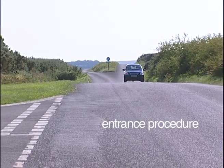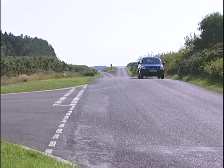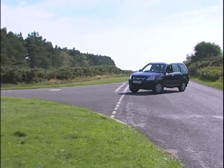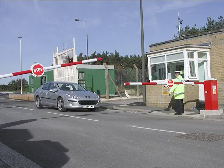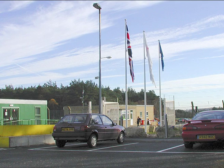On entering the site, everyone must show their site or visitor's pass to the security officer on the gate. To ensure your safety, all vehicles must be prepared to stop on request and may be subject to search. The entrance gate is permanently staffed, permitting access to the site at all times.